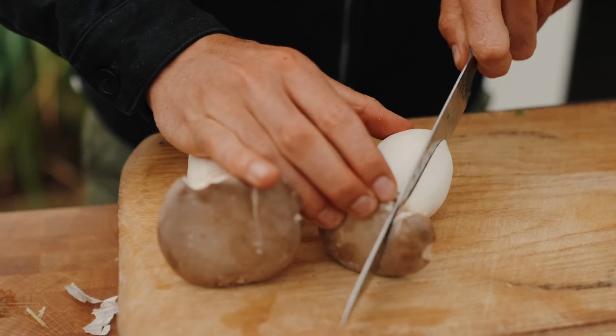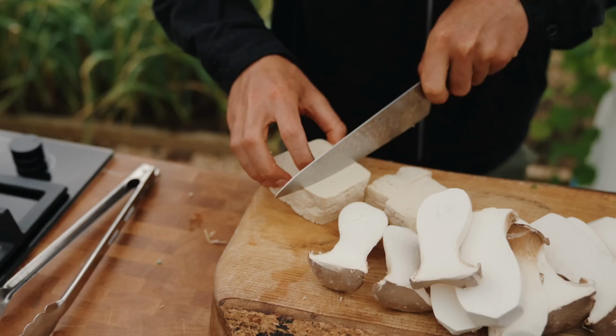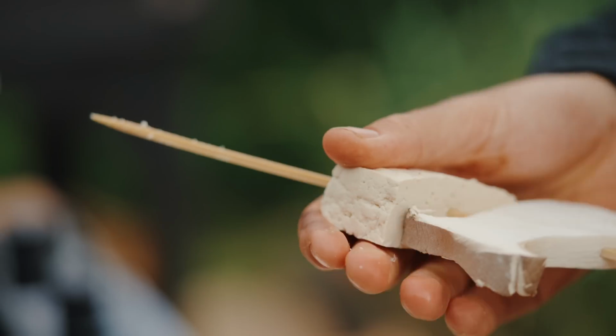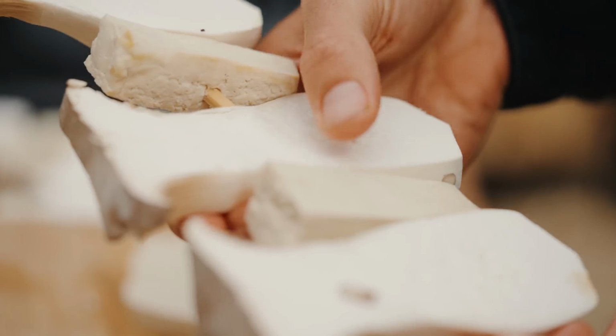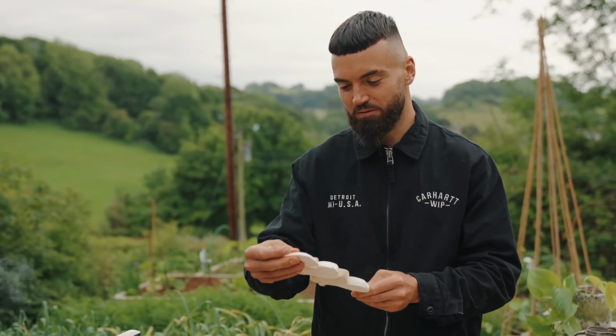Just cut your mushrooms and your tofu to even sized pieces and plonk them on a skewer. Simple as that. I've actually soaked my wooden skewers in water for about an hour, but if you're using metal skewers, you don't really need to do that. And it's only essential to do that when you're cooking over a fire. These look massive now, but the mushrooms are going to shrink down quite a bit when they're cooking.